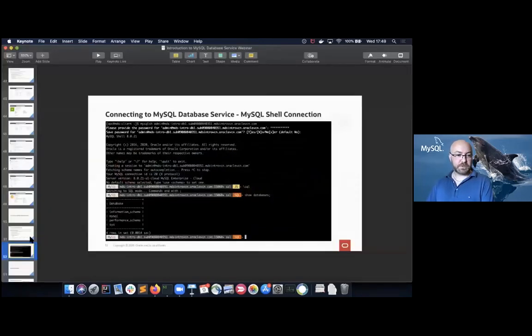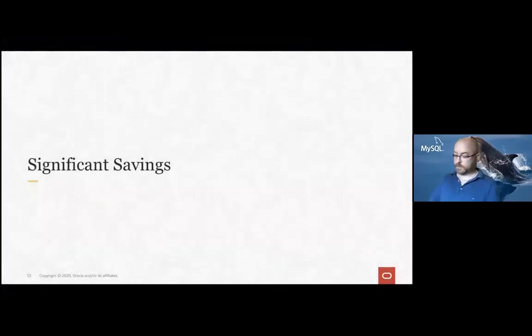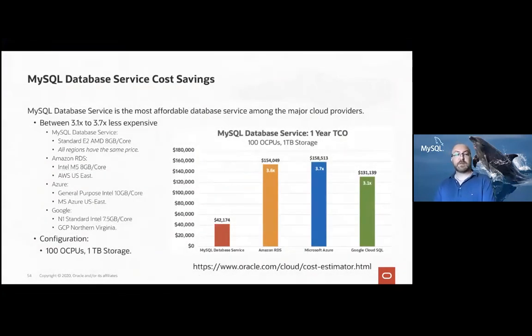So just to swap back, you get all of that in the database service in OCI at significant savings compared to any of the other cloud providers. We really are the most affordable. It's between 3.1 and 3.7 times less expensive at the moment compared to the other three major cloud providers to launch and use our service. And it's price and performance competitive as well.